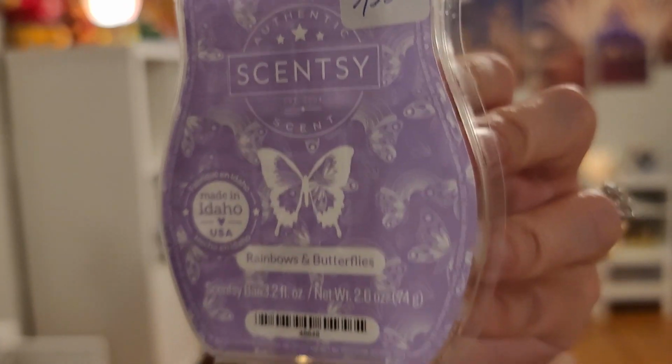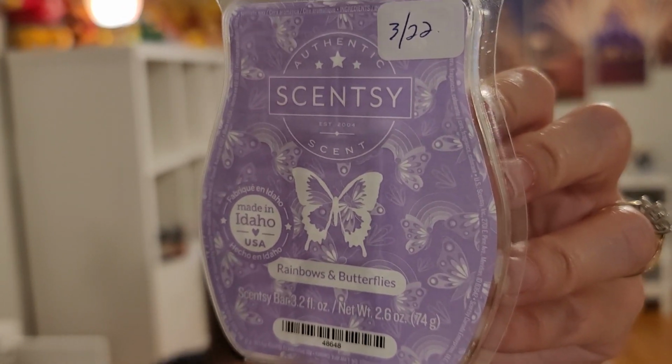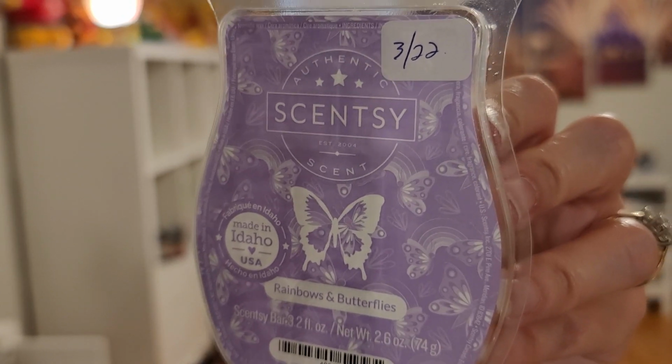Anywho, Rainbows and Butterflies. I got this in a clearance sale, I think. It is strawberry, pineapple, and vanilla citrus. And it's a great kind of juvenile type of fruity scent. And I think this may have been in the kids' scents when it was out. I'm not positive. Or when it first came out.